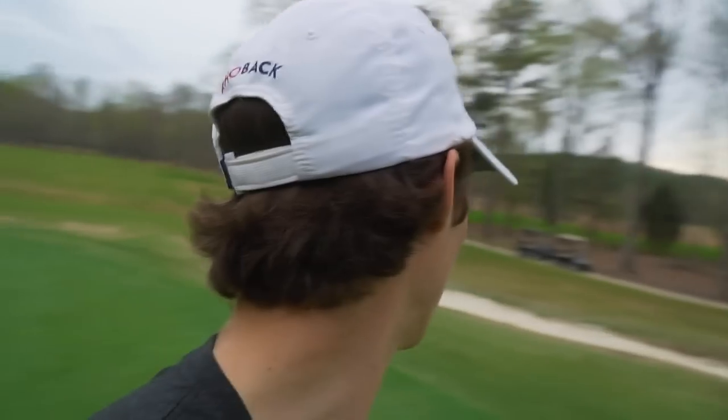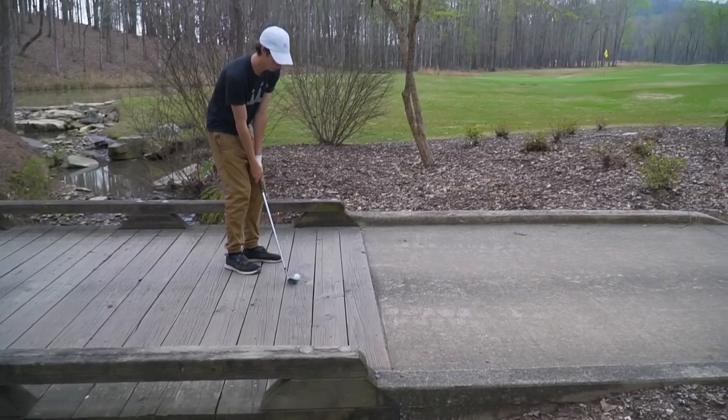We're gonna be staying on this hole. We're gonna hit a shot off the bridge over here. It's about 45 yards away. Guys, I don't know if I picked the right shot. This is nearly impossible. We're using a 60 degree off the bridge, bumping into the hill.